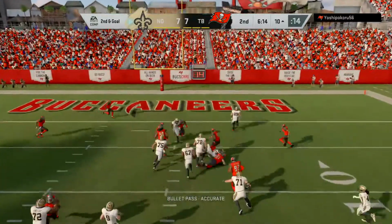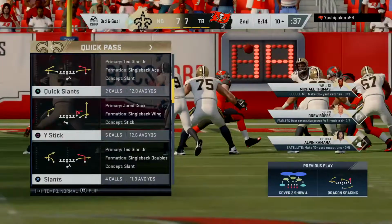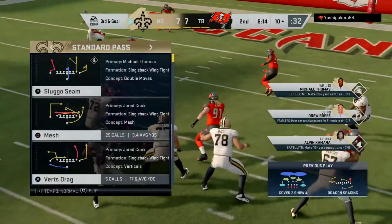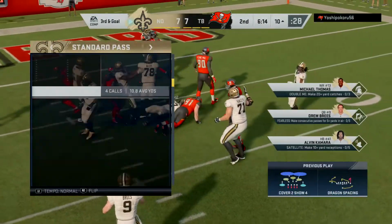Here's Breeze. And that is incomplete. A lot of force bearing down on him there. He could not hang on. It's third down. Once you get into the red zone and the safeties have less ground to cover, you'd better be quick with your delivery. Not much space to get a ball in there.